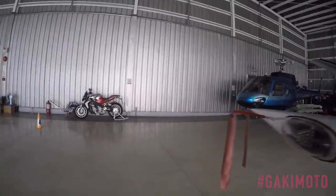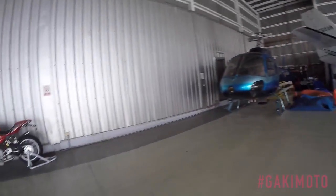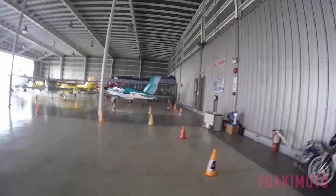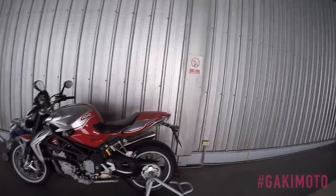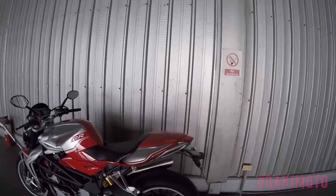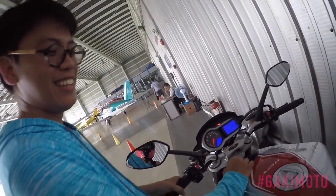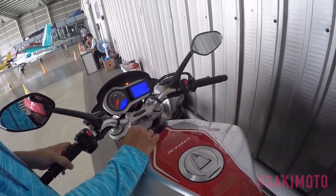What do we have in this garage? You know, we have planes, a chopper, other planes. Check it out. Agusta Brutale, 1090RR. This is the guy who so generously offered his garage for today.